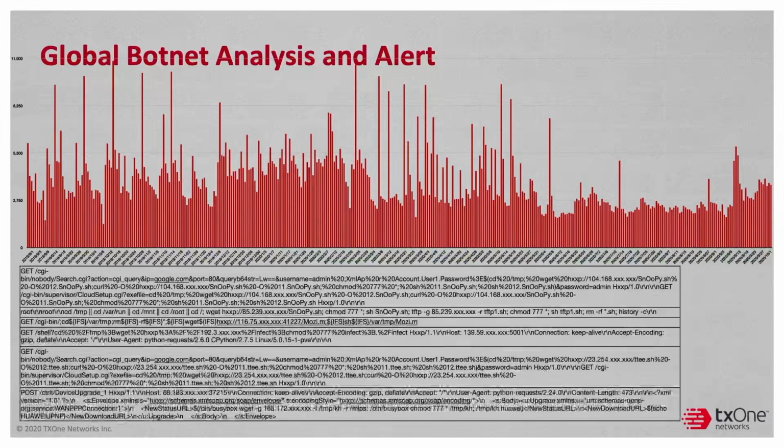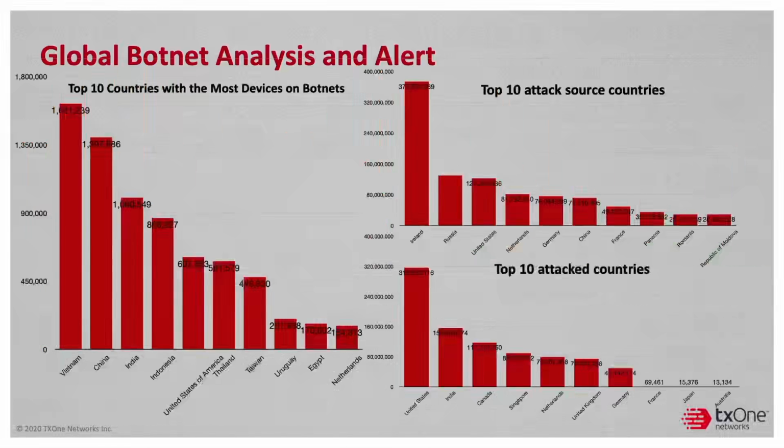Using real cases, we provide consumer threat alerts to the public. For example, when we detected some attacks from Taiwan's government service network, we performed analysis and provided feedback to consumers who had reached out for emergency response. And here are some basic counts, like the top 10 countries with the most devices in botnets, top 10 attack source countries, and top 10 attacked countries, just for reference.